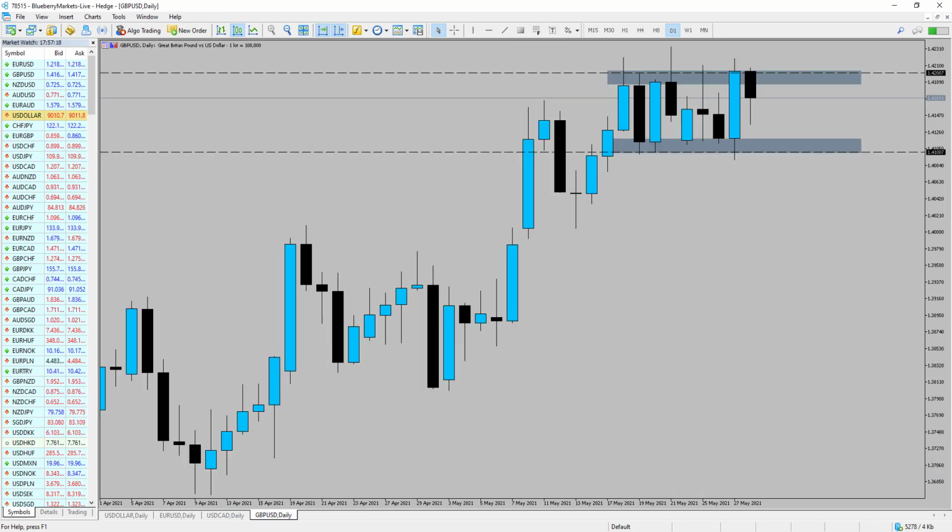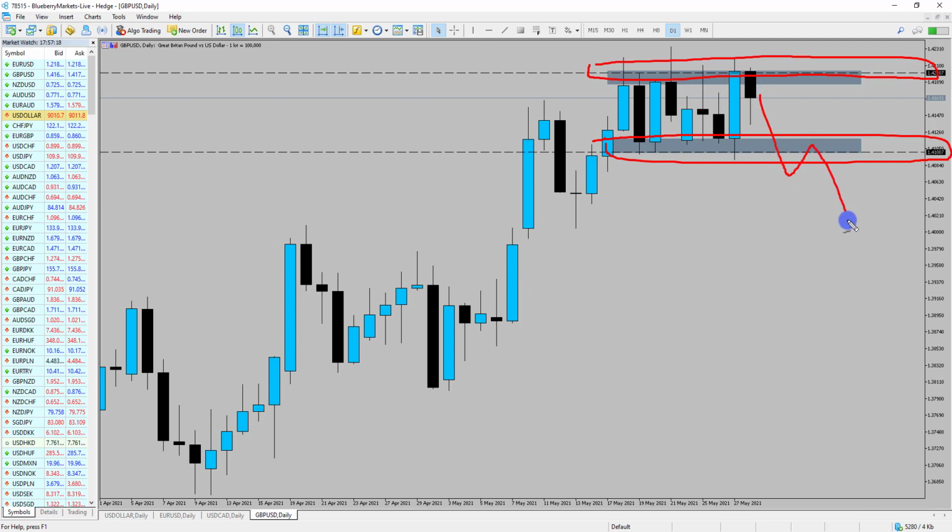Finally then, pound US dollar. We can see that price is just stuck within this trading range between 1.42 and 1.41. Pound is very reactive to these sorts of levels, these psychological levels of interest. If the dollar strength is going to come back in, we should see a break to the downside. If the dollar weakens, we should see a breakout to the upside.